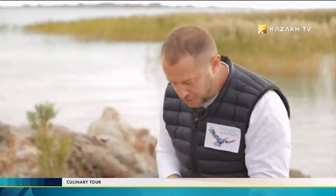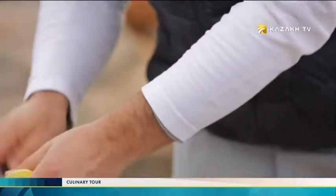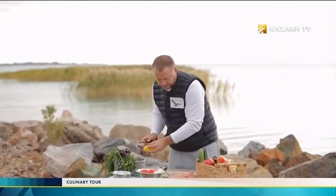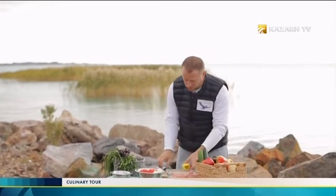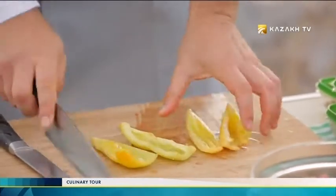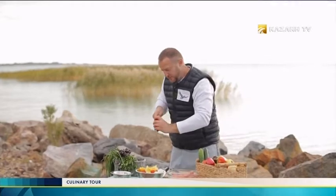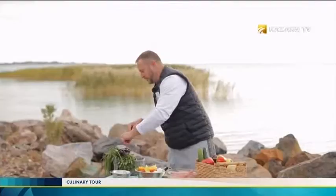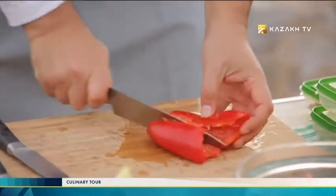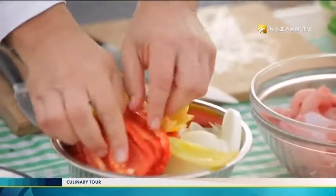Now we need a bell pepper. We're removing its core. I'm going to cut the bell pepper into 4 long pieces. Now let's take a red one. We're dividing it into 4 pieces again.